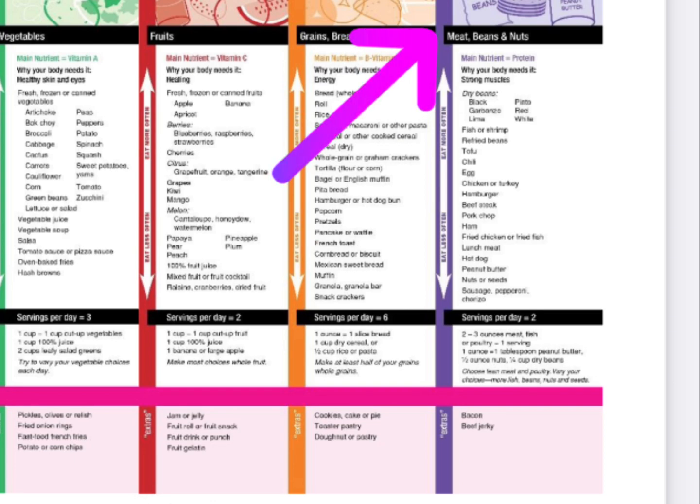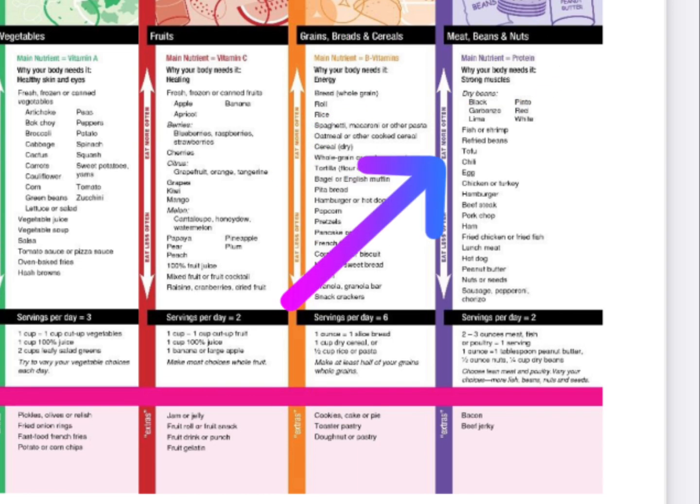Now let's take a look at the meat, beans, and nuts column. So the main nutrient is protein, and your body needs it for strong muscles. So you can have dried beans: black, pinto, garbanzo, red, white, lima. I would imagine that you end up cooking those. Fish or shrimp, refried beans, tofu, chili, eggs, chicken or turkey, hamburger, beefsteak, pork chop.